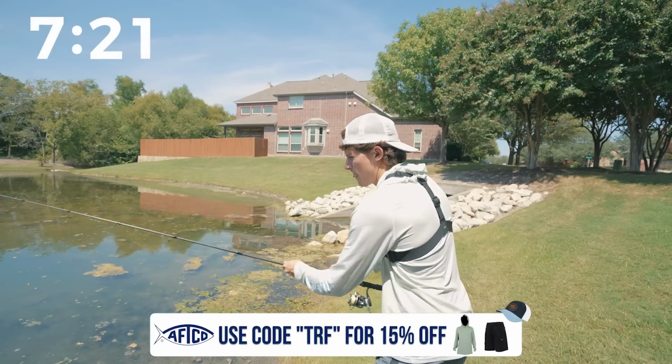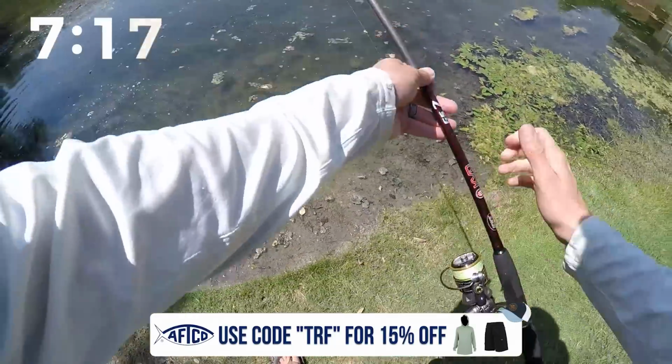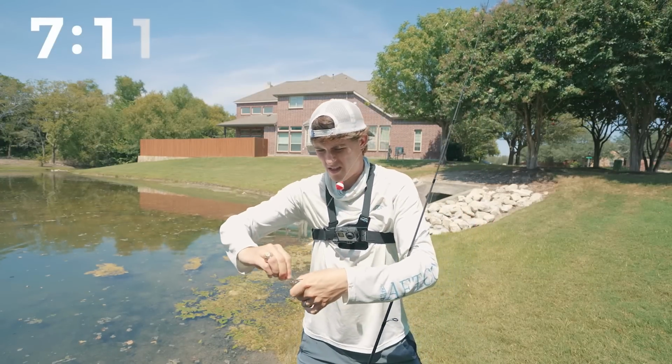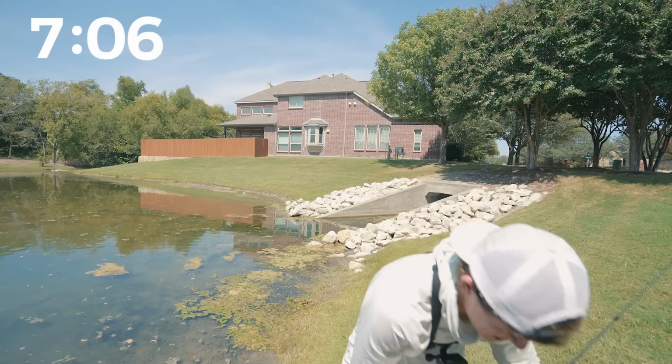All right, here we go. That was number four. And five. Oh, bigger one, baby. Bigger one. Chill. Five, perfect. Let's get ourselves a new niblet.